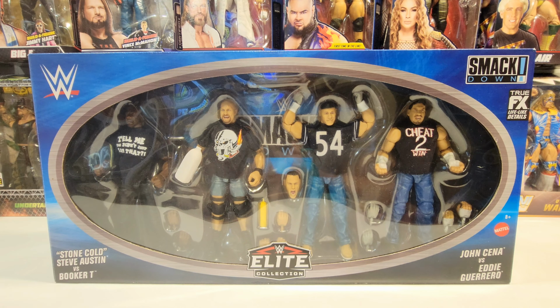I'm not sure. I'm going to have to double check. I think now we have a gold watch that came with the Rock. I think we have this black one here. I think we have a silver one. I might have another black one as well. So very cool that they're doing these watch accessories.